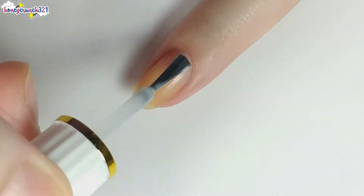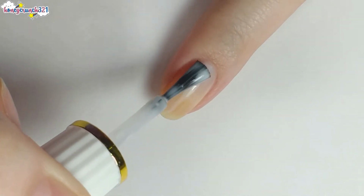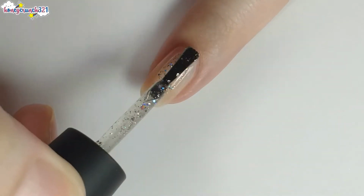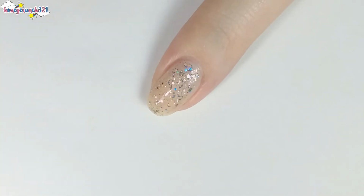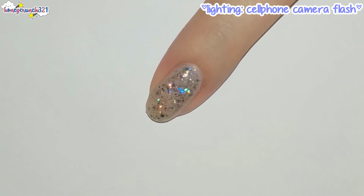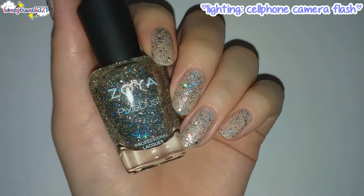Before every swatch, I'm applying 2 coats of my favorite peel-off base coat. Then for the second coat of Cosmo. Cosmo is packed with different sizes of holographic glitters, and it's on a clear base. You can use it as a base or a holographic topper.